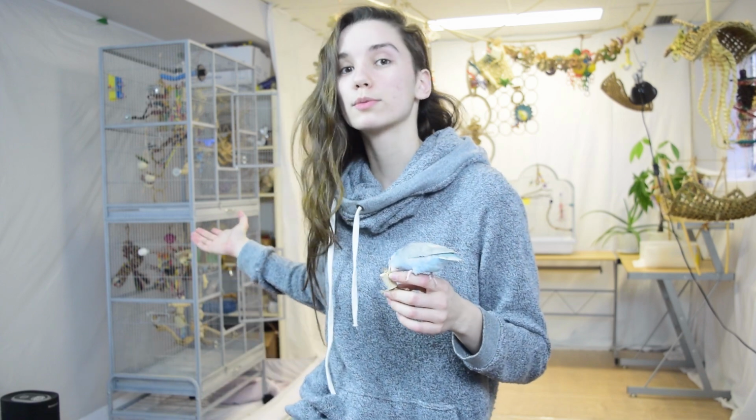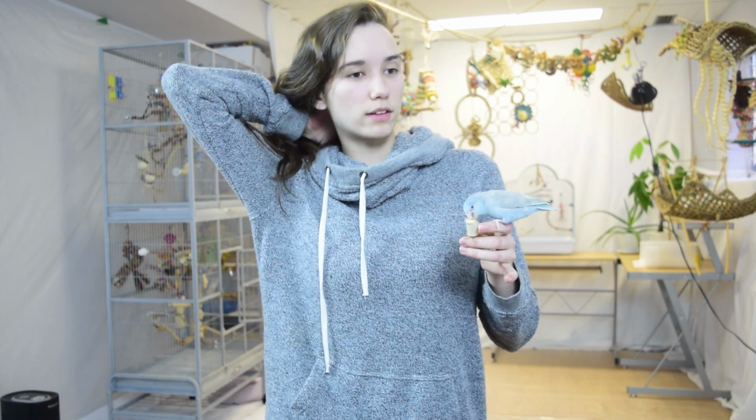I know I work 40 hours a week, and most of you probably do too, or you go to school 40 hours a week, so it's important to provide them with the most space we can possibly give them, because it's not fair to them to be trapped in the minimum cage size when we can get them something so much better that still allows them the space to fly.